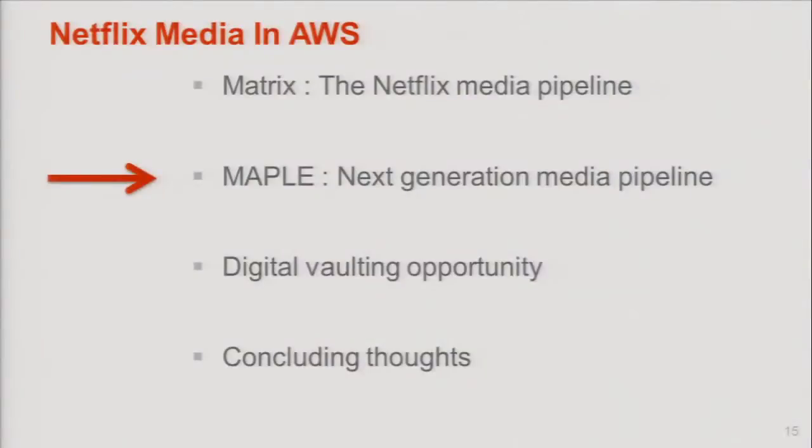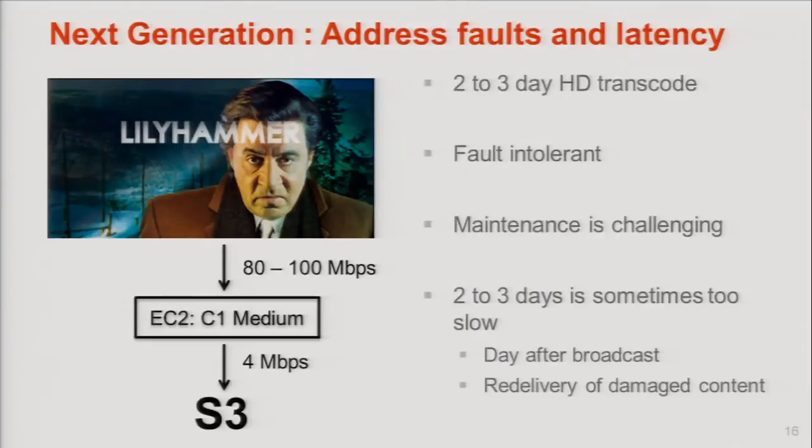Okay, let me talk about Maple, our next generation media pipeline. So our current architecture does have some limitations. Probably the biggest is that sometimes the high latency does cause some problems for us.